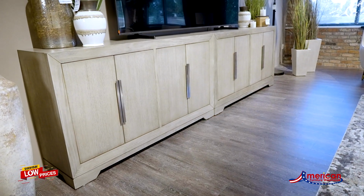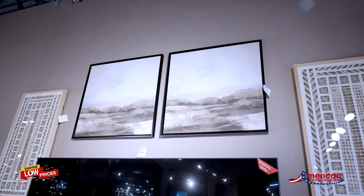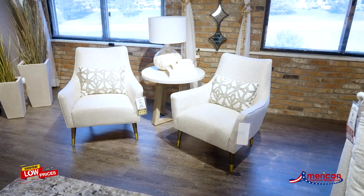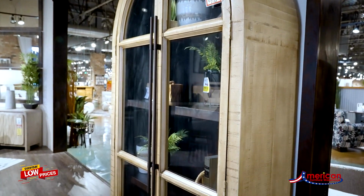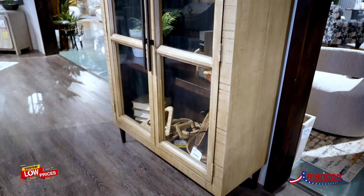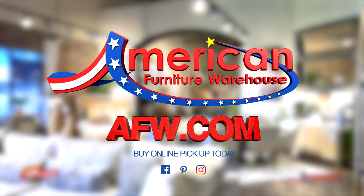One thing that Virgos love are pairings. As you see in the space, we paired two consoles together. We have two sets of art around the TV, and we also have a pair of chairs. Virgos also love to collect things, and this arch display cabinet is the perfect piece for any Virgo home to display all their keepsakes. As always, you can find everything in this room and more at afw.com or in store.